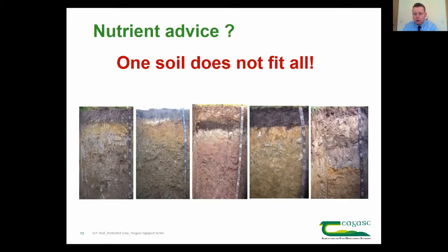Also in terms of the other nutrients, phosphorus, potassium, sulfur, etc., the interaction of those nutrients with different soils, the outcomes are going to be very different depending on the soil type. So again, it's always prudent to develop a fertilizer plan in conjunction with your advisor, and that will help you optimize the nutrients that you're applying on your farm.